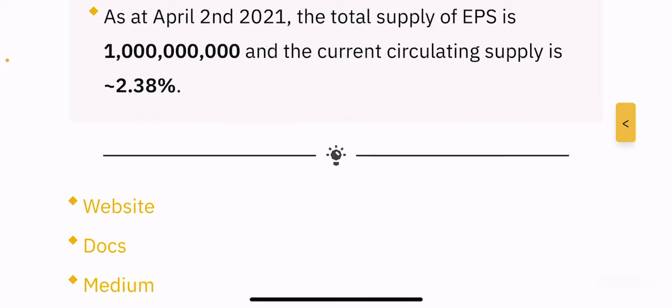As of April 2nd, 2021, which is basically today, the total supply of EPS is 1 billion tokens. So again, that's a lot of tokens. Too much for me to try to look into this, but at the same time, I just want to present this information to you guys so that you can make your own mind on this one, right? And the current circulating supply is 2.38%.